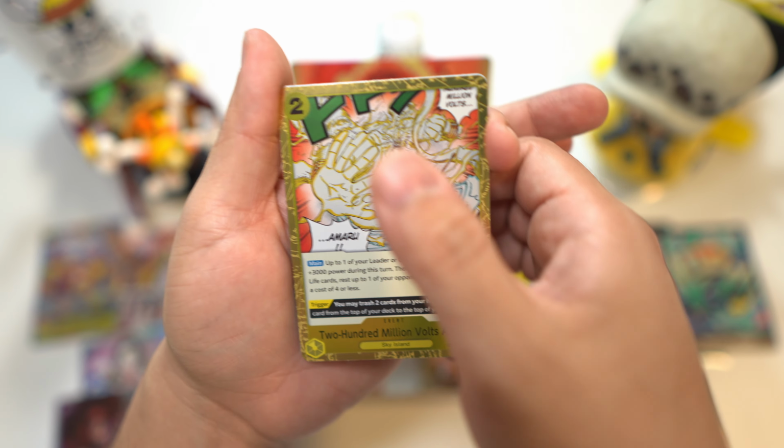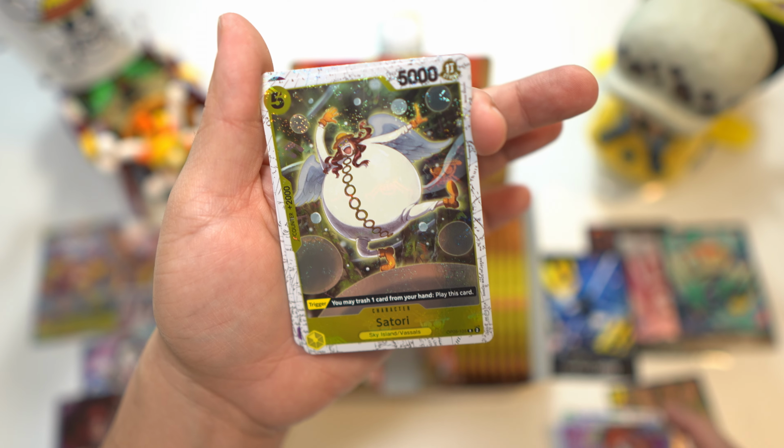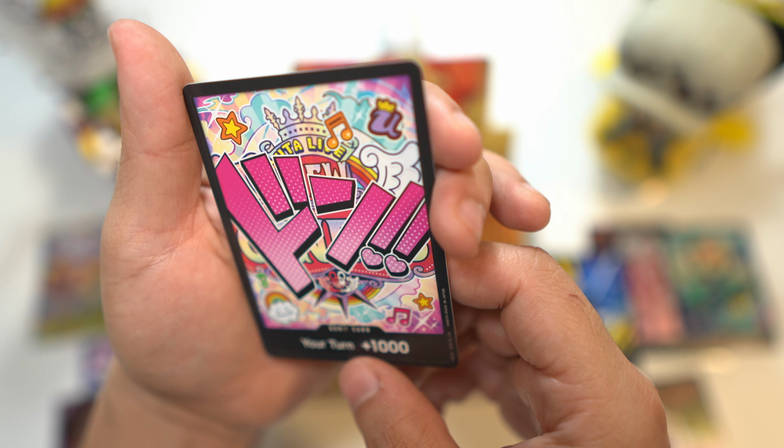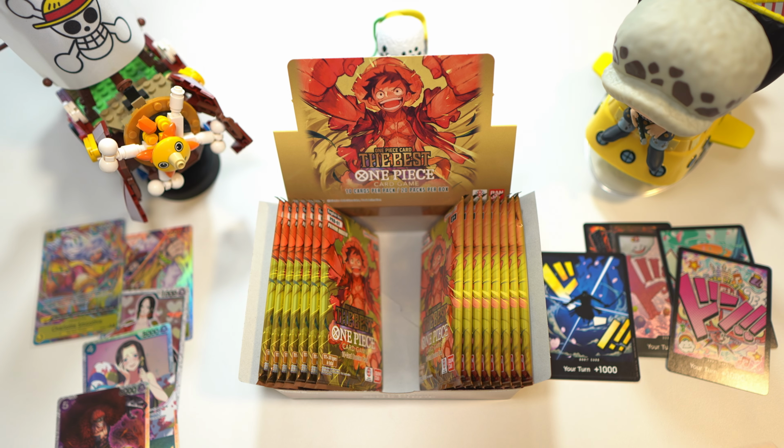Oop, I dropped a little bit too many cards on that one. So let's go see. We got Koala, Satori, Smoke, and this looks to be Uta actually. So we'll have it on the right hand side and keep moving on this.